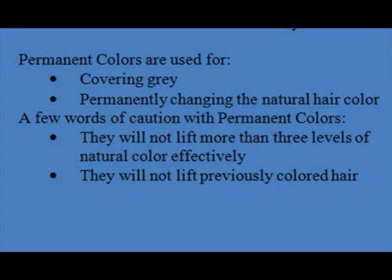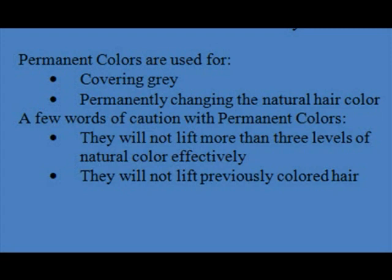And a few words of caution with permanent color for those of you who tend to color your hair at home with permanent colors. They will not lift more than 3 levels of natural color effectively. So if somebody has black hair, that level 1 black, and they want it down to a level 10 blonde, this permanent color is not going to take them all of those levels. They're going to have to do corrective coloring, either with a color stripper or with a bleach, and then go into the permanent color. So be very cautious that if you are trying to change your hair color more than 3 levels lighter, you're going to have to go into a corrective color. Permanent color won't do that on its own.